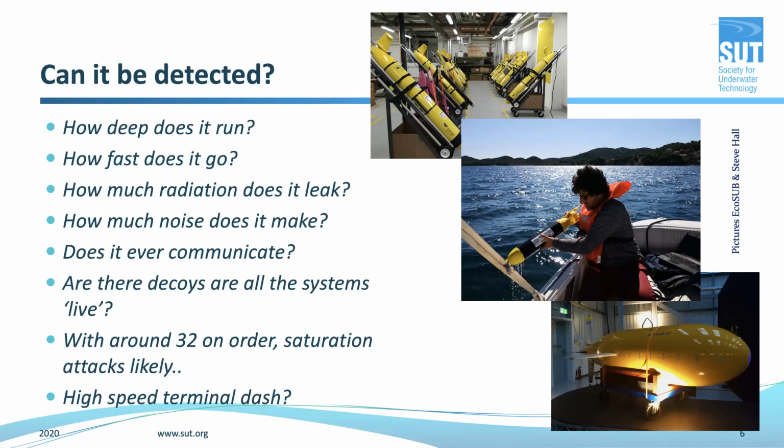How much noise does it make? It will make noise. There is no such thing as a system that doesn't make noise. It might not make very much. So I suspect it's going to travel pretty slowly while it's in transit mode, which is going to make it extremely quiet. It's not going to have much in the way of cooling pumps or anything like this. It's just going to be the sound of its propulsor. So there will be noise, but it's not going to be very much.